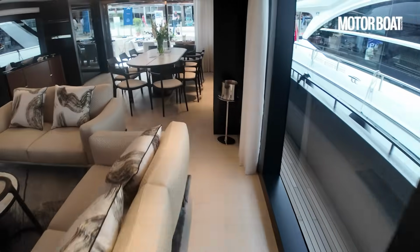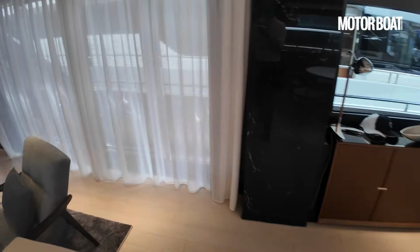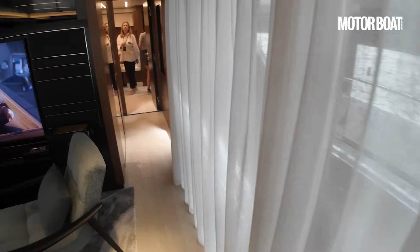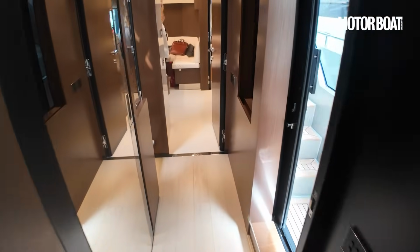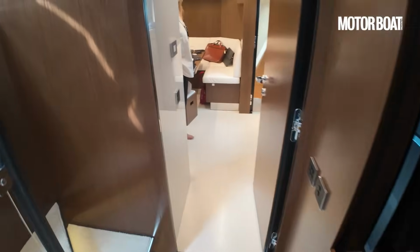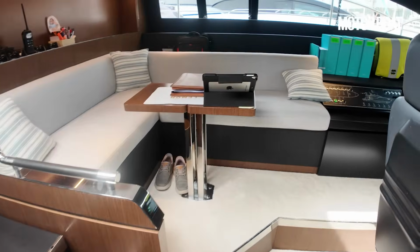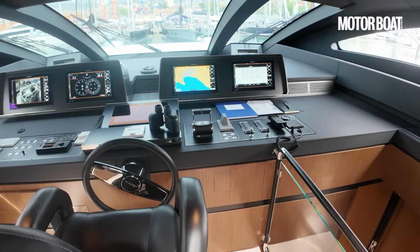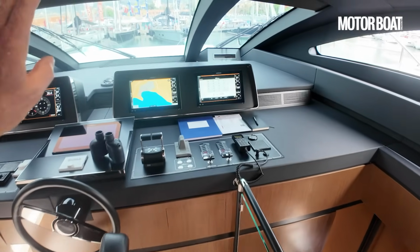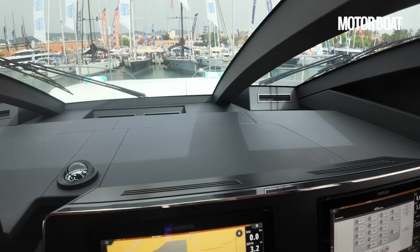Right, let's come around this side and we'll just make sure the crew are happy for us to have a little look round. Would it be okay to have a look in the crew areas? Thank you very much. Before we do that, we'll just pop up to the bridge deck. I told you there was an internal bridge, so as well as that outside helm station up on the sun deck, we've got a very business-like helm station here, and there's that huge windscreen arcing down in front of you.